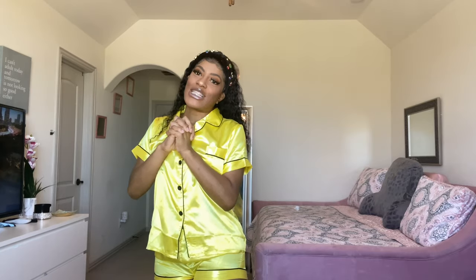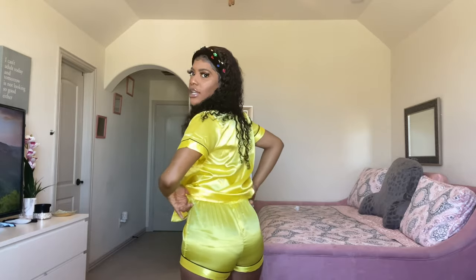If you want to see this haul and the clothes that I bought, stay tuned. The first thing is this pajama set. I did get this from Shein. I got a size medium. I will say that the shorts are snug, like on my butt area back here, and it's very tight on my thighs.